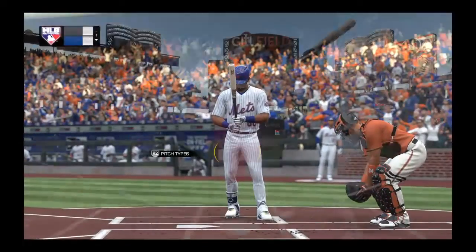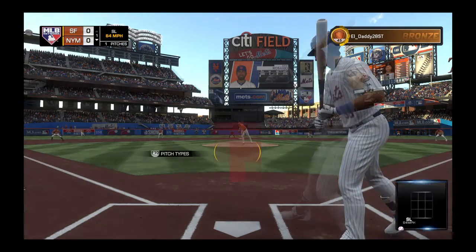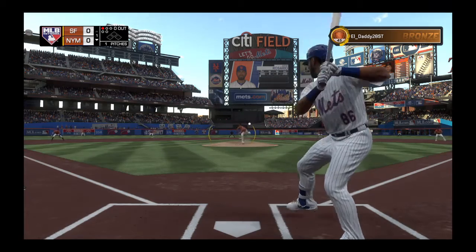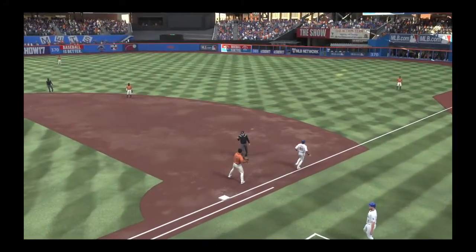Now in the box, Eddie Rosario. He'll lead things off here in the bottom half of the first. Left fielder. And the slider's in the dirt as he lays off it for a ball. Goes down and gets it as this is bounced to short. And he's retired, one away.